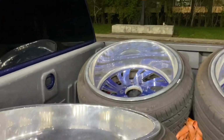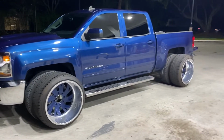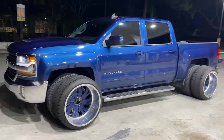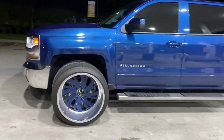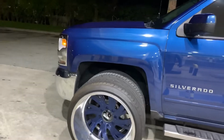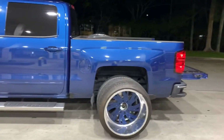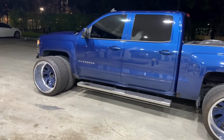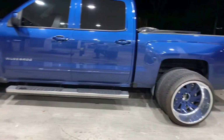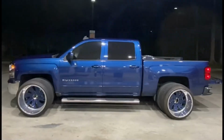So I'm gonna throw them on the side of the truck real quick. Man, it would look so sick if we just threw it on with no lift at all. But check it out, you can see how close that blue is. It's a little bit darker, but it'll be a nice little contrast. So just check that thing out, man. I think it's gonna look freaking sick. We're still not set on a powder coat color, but it's gonna look sick. 24x14 on 305s. Stay tuned.